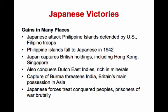Japanese victories. So even though now the U.S. has entered into the war, they have not completely mobilized yet, and Japan is easily able to take over many different places in Asia. One of the first is the Philippines. So at this time, the Philippines is actually a U.S. naval base. So there are some U.S. troops there already. The Japanese attack specifically in the capital near Manila, outside of Manila. And by 1942, all the Philippines islands have been captured by the Japanese.